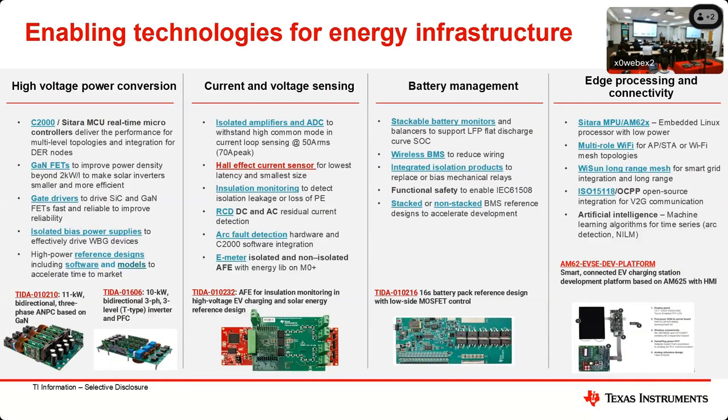He's one of the examples of that who works a lot with our high voltage power conversion side of things, for example. And I'm not going to go through all the details of this slide, obviously, but you see here how we then start to break it down into more of TI's product families and categories, like microcontrollers, FETs, gate drivers and amplifiers, and different types of current sensors and so on. So those are the products behind it.